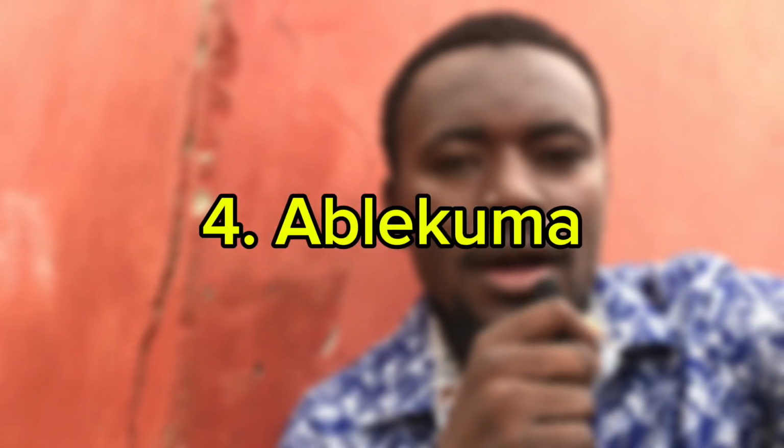Number four is Ablekuma. Ablekuma is also a very good location. If you are looking to get a room at Ablekuma, it is located somewhere behind Lapaz, and it's going to take you around 45 minutes to 1 hour driving from Accra Central. There you can get a chamber and hall, a bedroom with a hall, kitchen, toilet, and bath, with a small balcony, at 300, 350, 400, 450 thereabouts. So it's also a very good location.